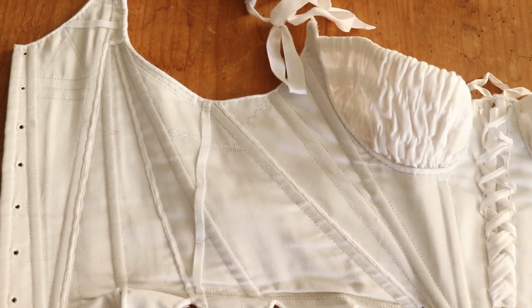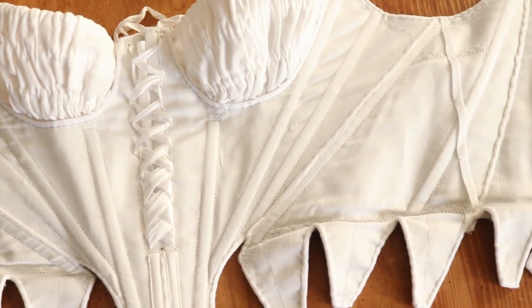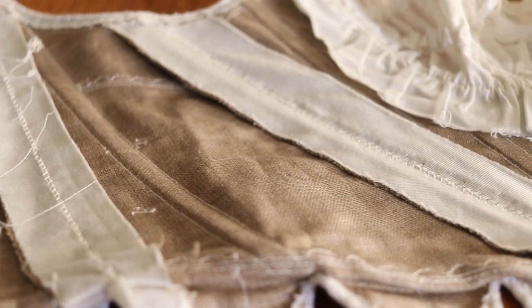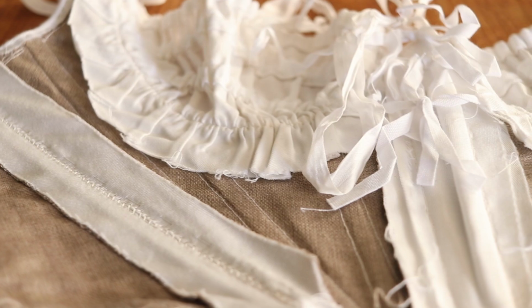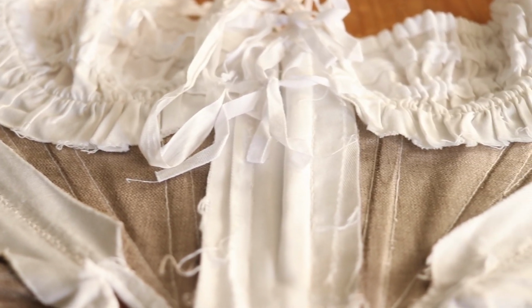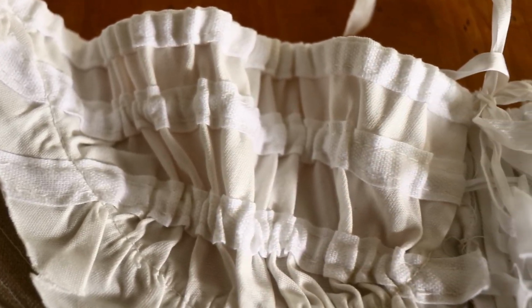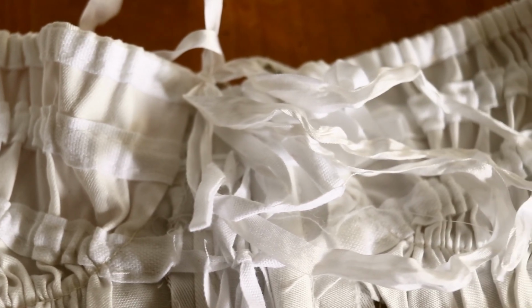It has very lightweight structure, meaning that there is some boning placed around the body in order to keep the garment from actually collapsing as you move, but it is not heavily structured. It is also very lightweight fabric. It has a layer of linen buckram on the interior, and then the exterior is made up of a lightweight cotton twill. All in all, it is a very lightweight and unstructured bodice. The bust itself is only supported by one layer of fabric that has some drawstrings running through it in order to provide the appropriate size and support.